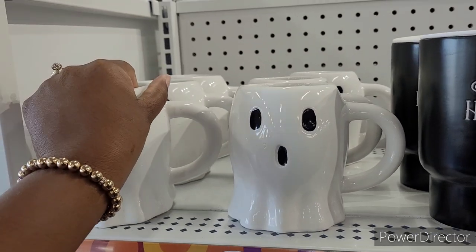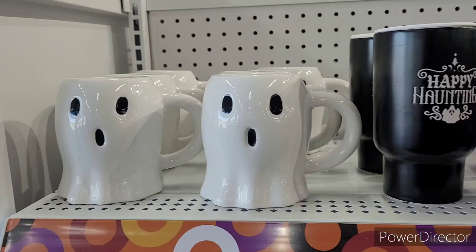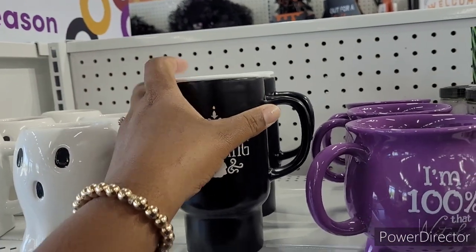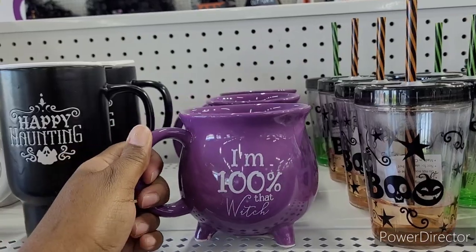Listen, $5. Look, that is just too cute. And then they have these travel mugs. Oh, this is heavy. $5. That's heavy. I'm 100% that witch.